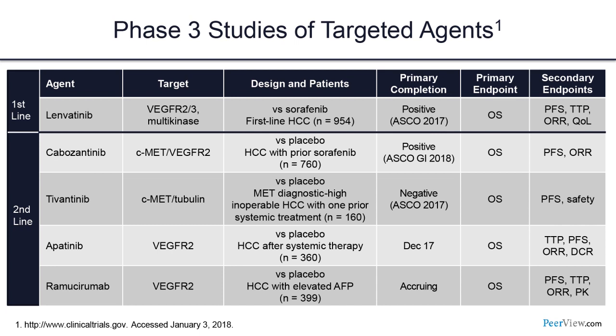So this slide summarizes some of the studies we've discussed, as well as others that had failed of recent. So Lenvatinib positive, non-inferiority, Cabozantinib positive, Brivanib failed, unfortunately. Ramucirumab is still in development. Apatinib is really being developed ex-US.